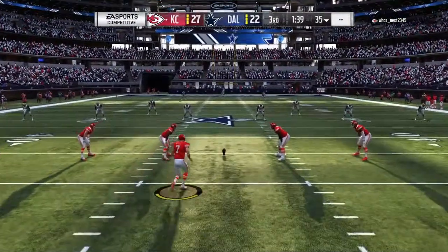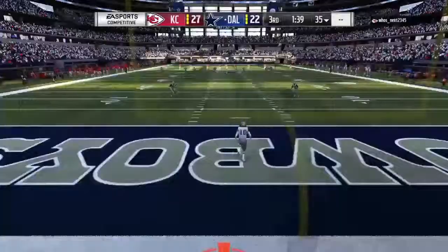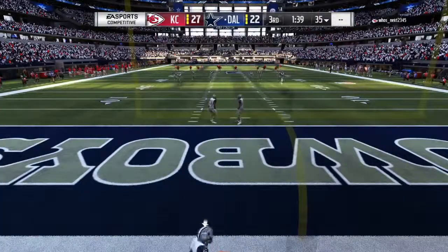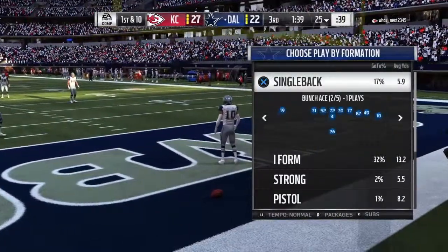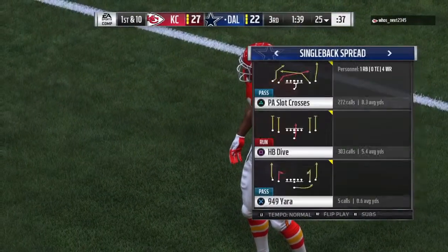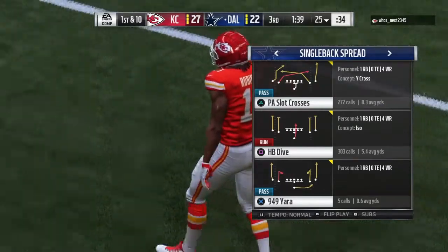Butker now to kick this one away, and that'll carry over the back line of the end zone for a touchback. The Cowboys offense heading back out and ready to go again.